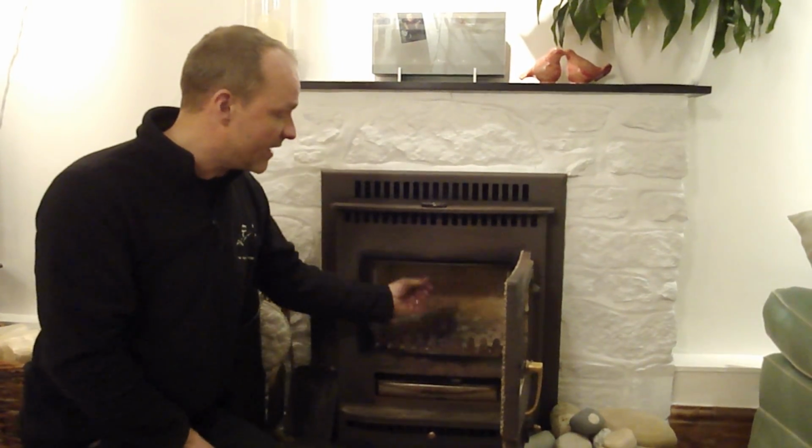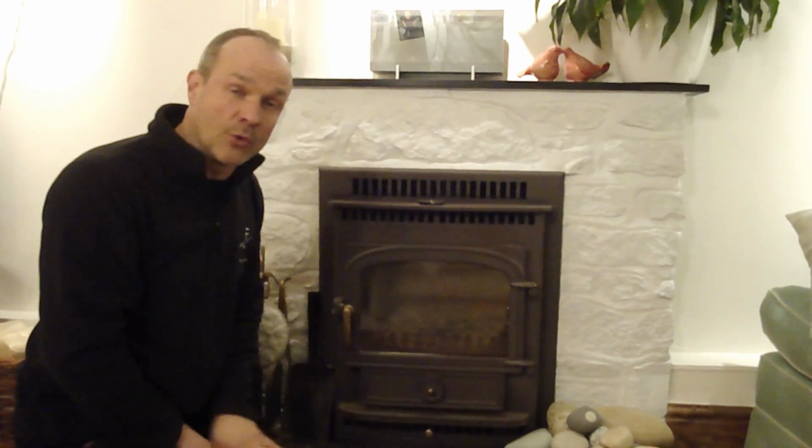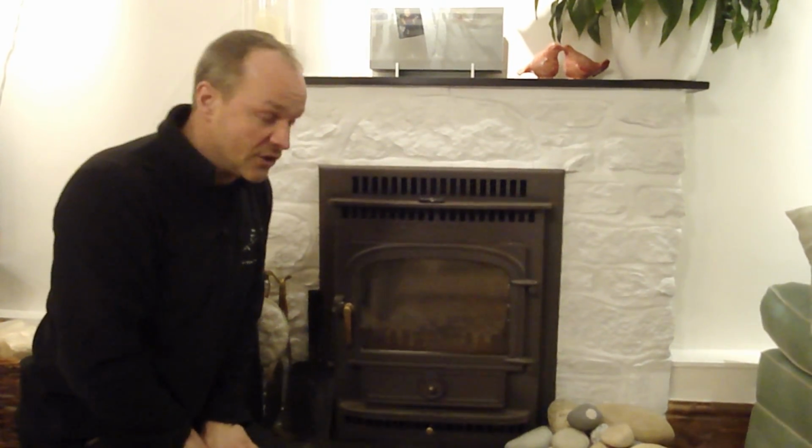Well, what I found has worked is a couple of fire lighters, and just to get a good flame on those and leave the door ajar, so get that flame, get some heat up the chimney, and that will just start it drawing, which should be enough. Then you can go on and build your Jenga-like tower with kindling and use the fire as normal. So that should cure that.